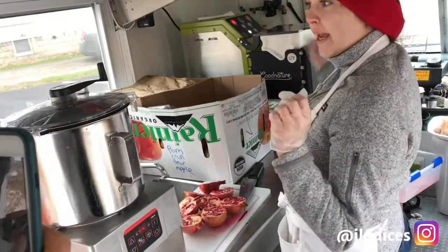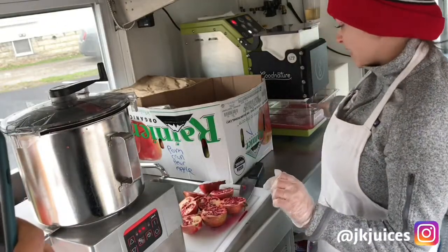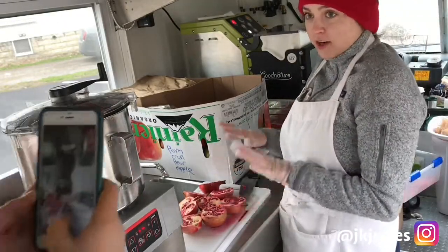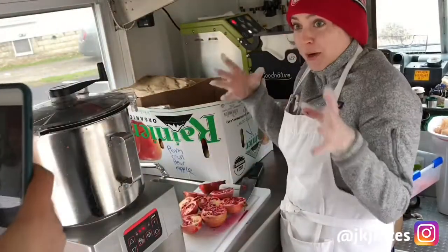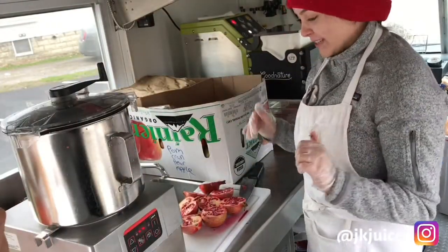All right, we got our pear, apple, and cranberries juicing. Our pomegranates are a little different. You just throw them in the juicer, and all the little seeds burst, and the juice comes out. It's really satisfying. We'll show you.